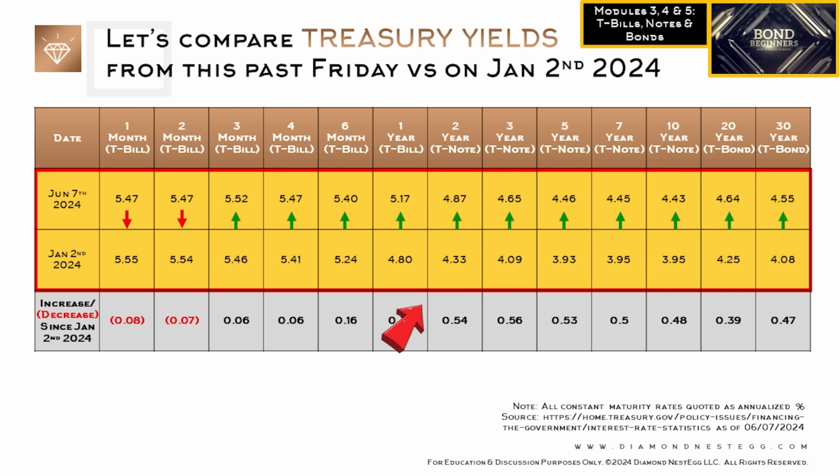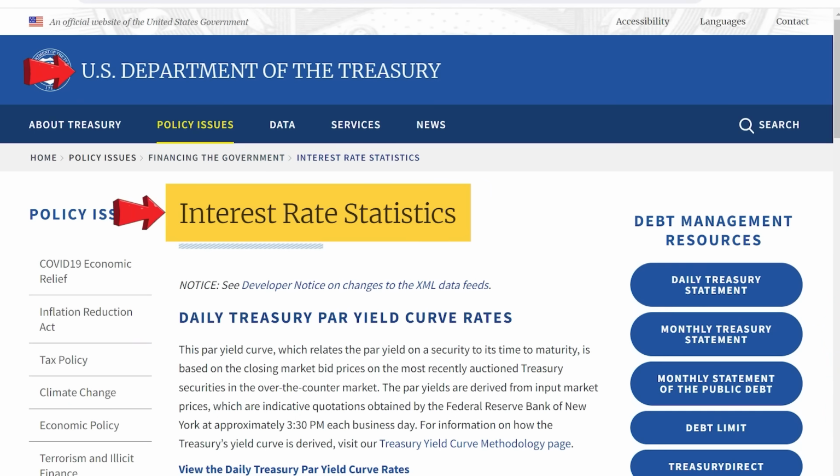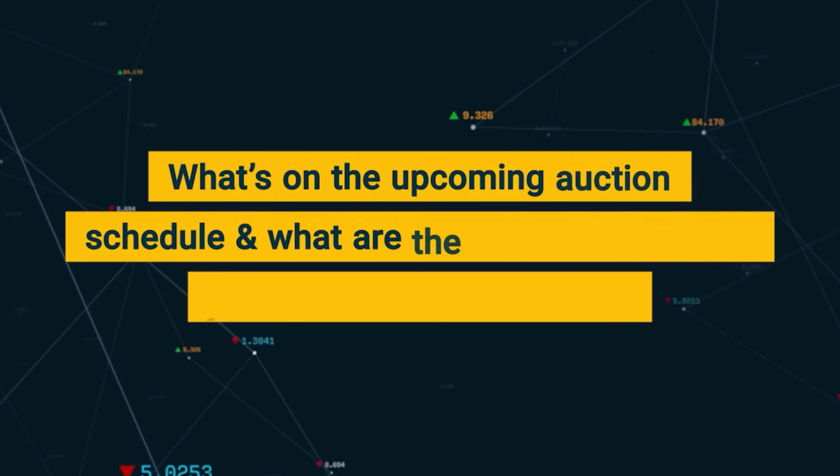You can find more details on these rates for any day of the week that the bond market is open on the Treasury's Resource Center website here. All sources are linked below in the first pinned comment. So, that was a recap of bond yields from last week. Now, let's take a look at the upcoming week's auctions.